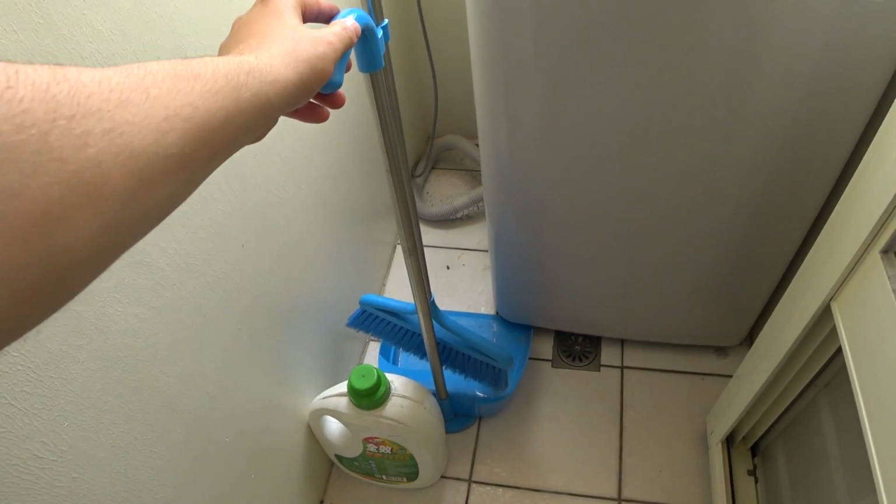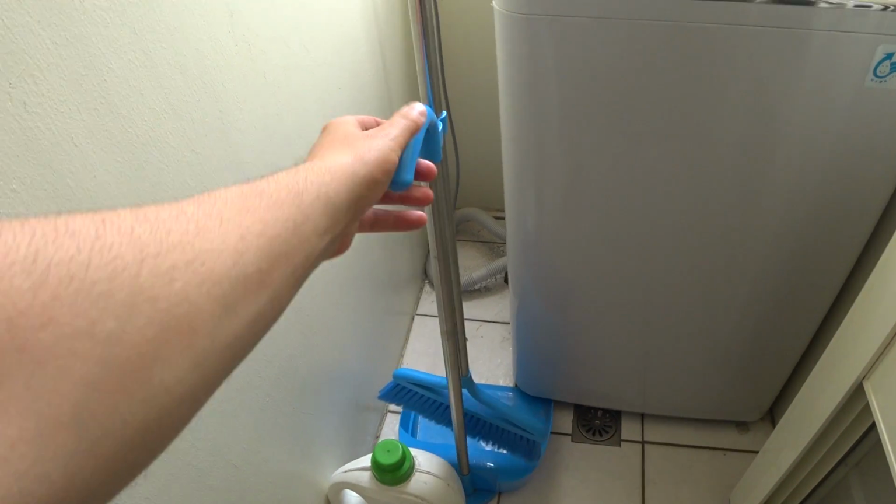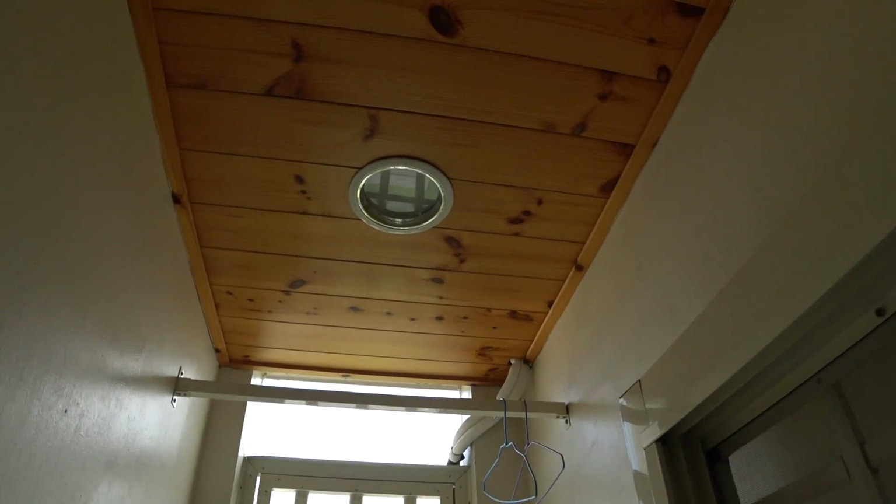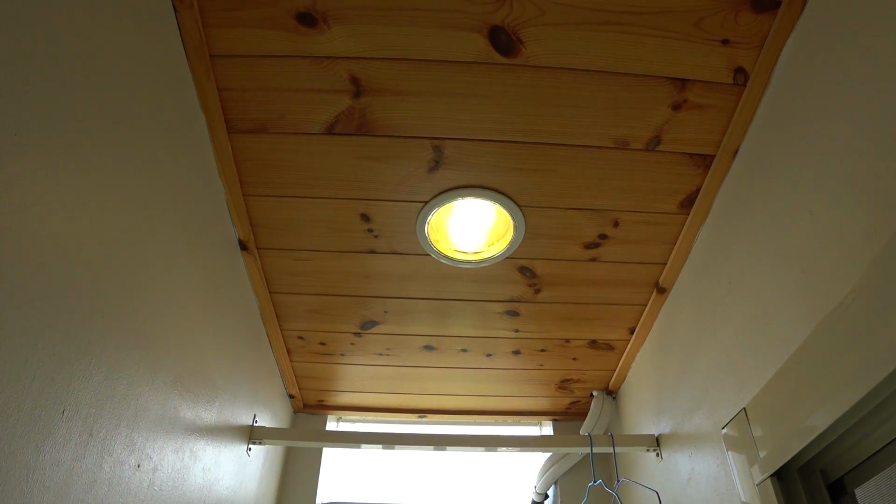Down here is my broom and dustpan. Got my laundry right here. Oh, there's a light up here as well. On, off. So if I need to use laundry at night, I can turn on the light there. I love it. So this is my apartment, guys. What do you think? What do you think of the apartment? I absolutely love this apartment.